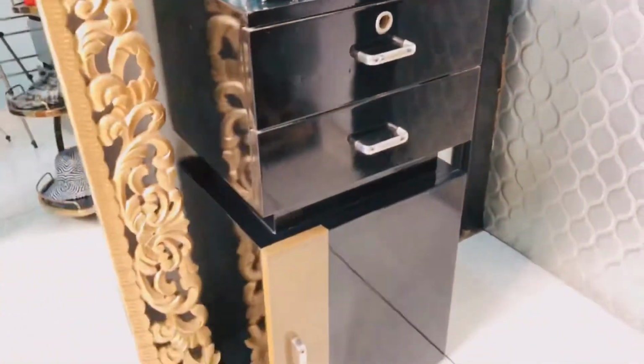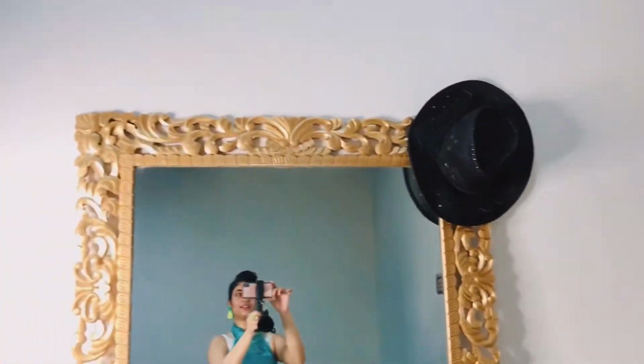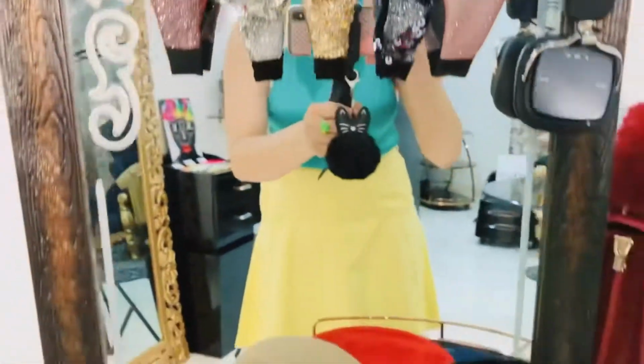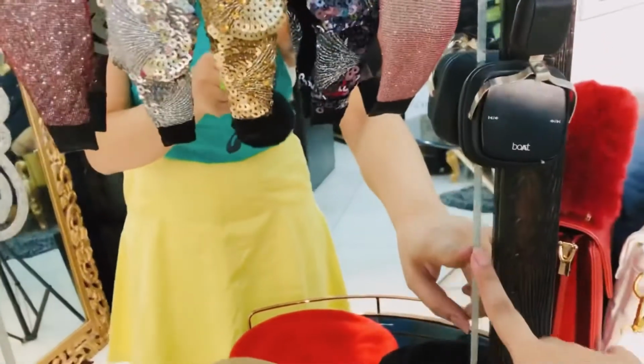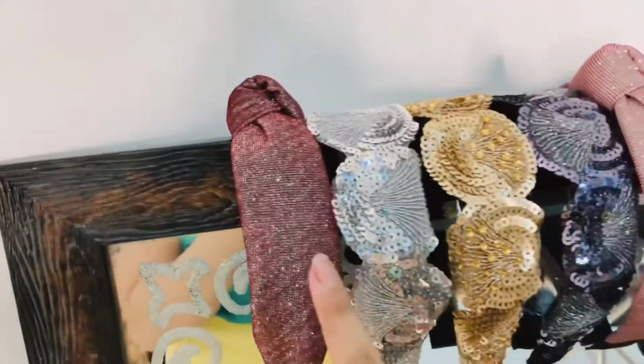So this is again a console, and it has so much space, but I don't use it. This is the entire area, and this is the door to the next room, and I don't use it. Here you see this mirror, and it also has this brown frame. It gives the whole aesthetic to my furniture that I have in my studio, and it also has a silver lining. And here you see these hair bands.